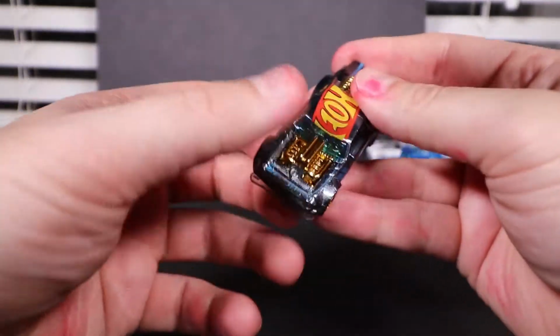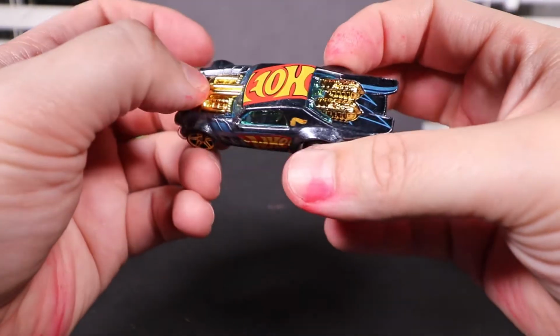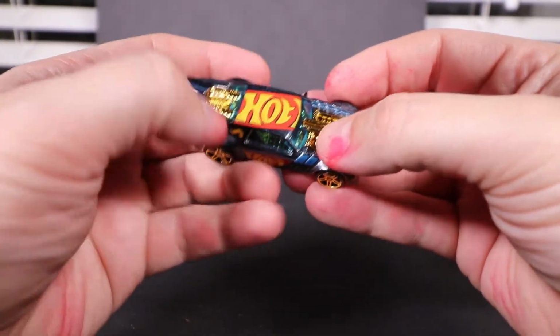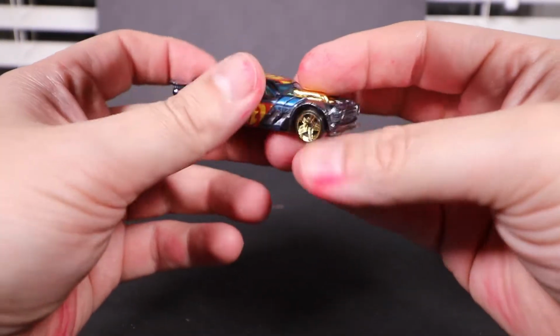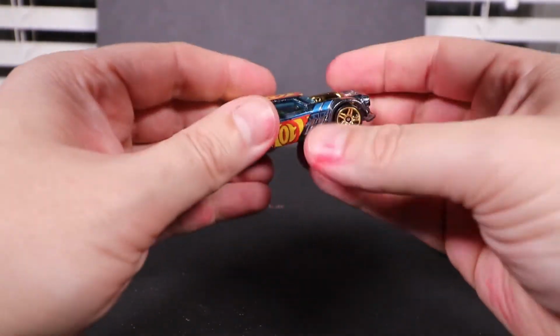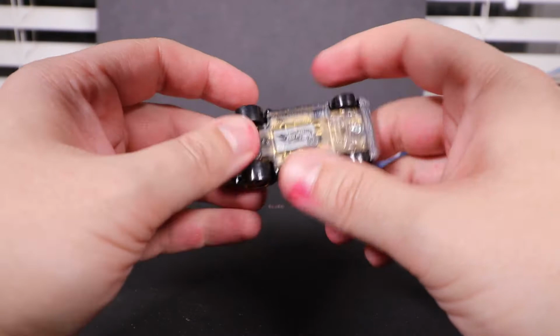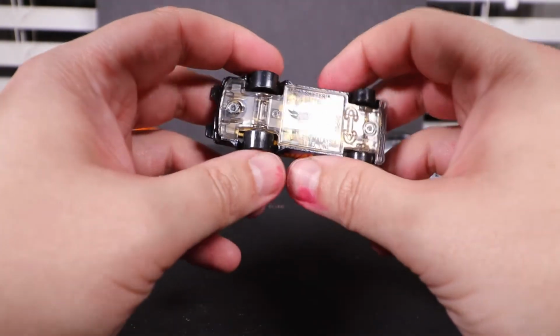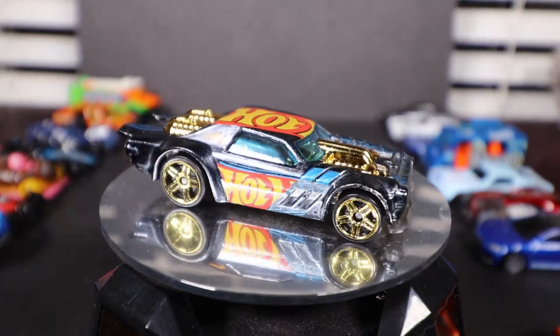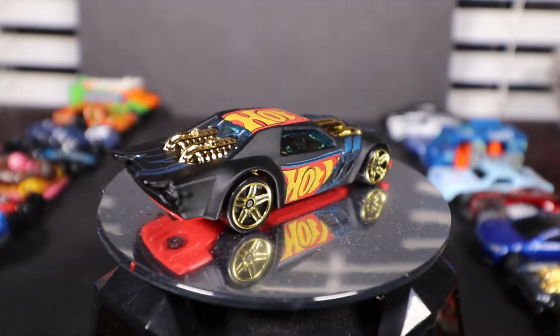This is in a kind of a Spectraflame black. That Hot Wheels team logo on there. And it's got the RFID chip in the bottom, so you can scan it into your mobile device if you download the app, and you can play with this on a virtual track, which is pretty cool.